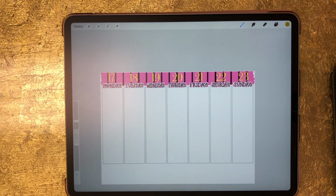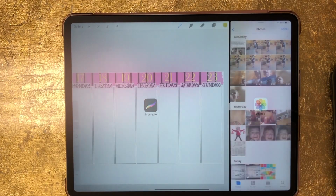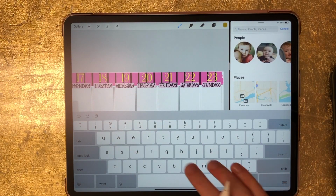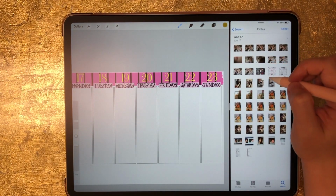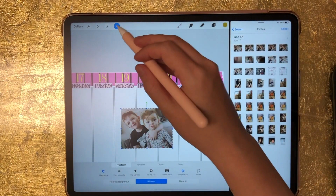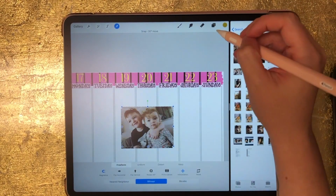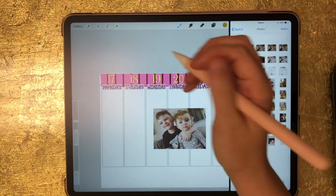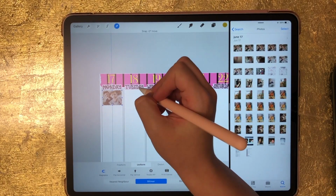So I'm going to pull up my camera roll and I'm just going to go into side-by-side view, and I am going to search for June 17th. And I took some really cute pictures of Maddox and Ella that morning, so I'm going to pull in one of those. Let's see, I'm going to pull in both of these because I want to see which one I like better. I guess I like this top one better because Maddox is smiling a little bit. Ella had just woken up, so she just was not in a smiling mood. So I'm going to shrink that down and place it here.